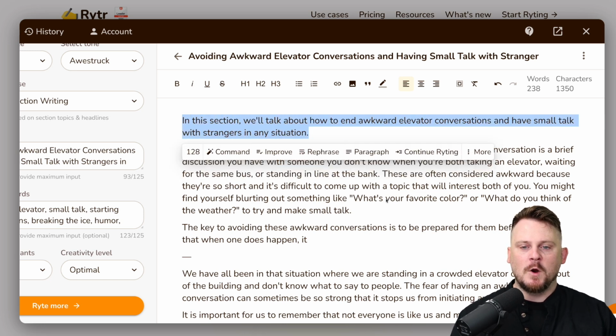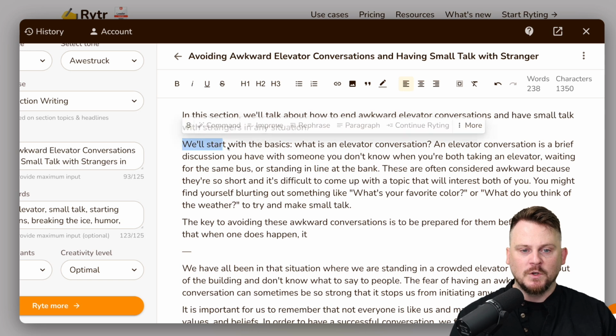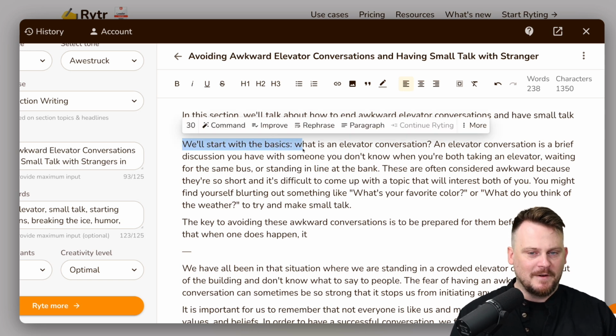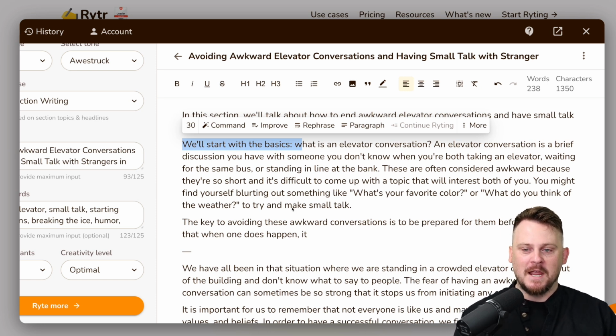In this section, we'll talk about how to end awkward elevator conversations and have small talk with strangers in any situation. We'll start with the basics. What is an elevator conversation? An elevator conversation is a brief discussion you have with someone you don't know when you're both taking an elevator, waiting for the same bus, or standing in line at the bank.